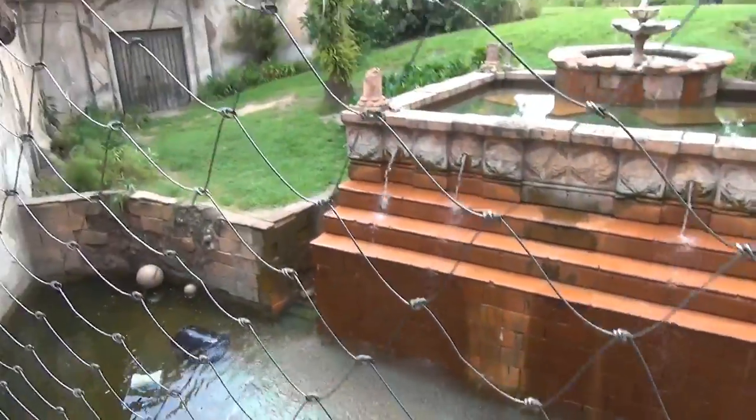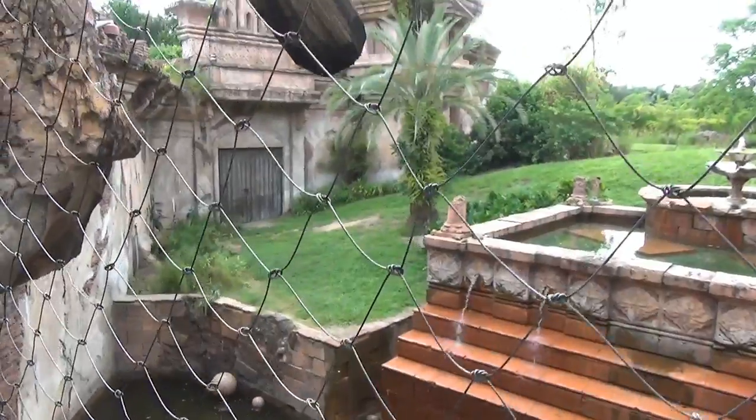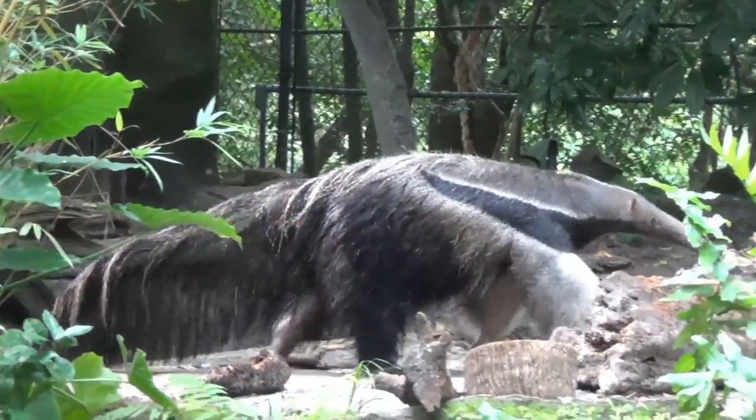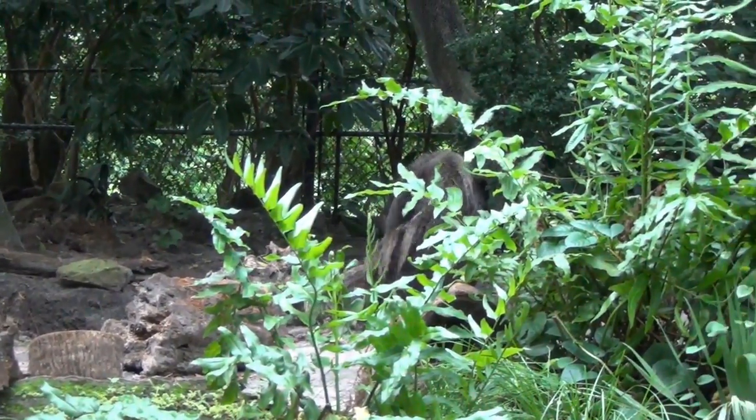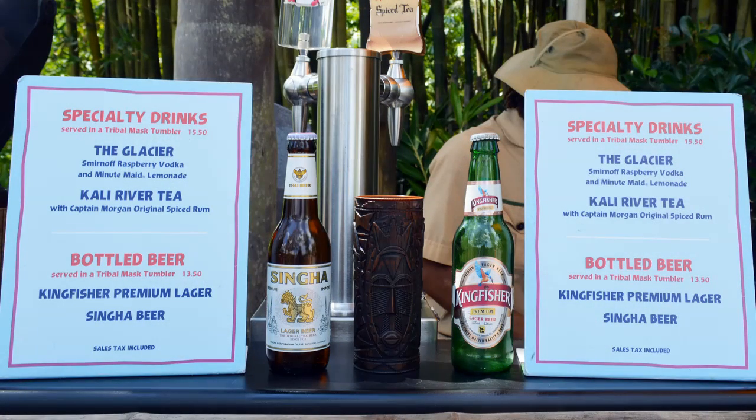And this has actually always been my favorite part of Disney's Animal Kingdom. I have never gone and not seen pretty much anything. Well, there's the anteater. He wasn't there. No, I threw him in because of the lack of anything else to show. The bats and the tigers were gone. Now, this is also too hot for them.